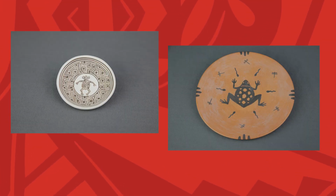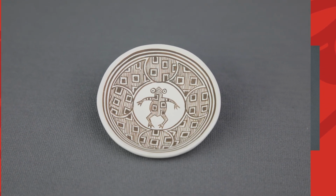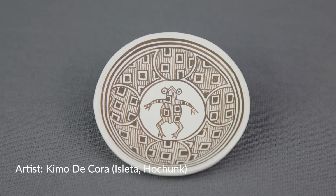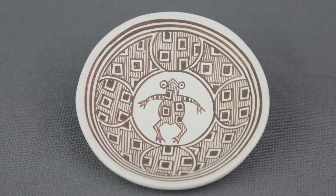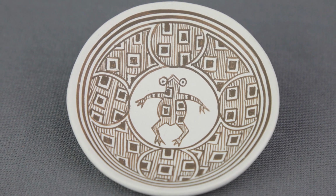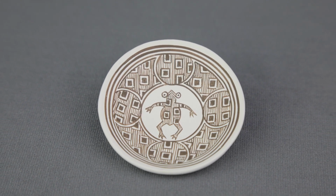Moving on to the next works in clay, I chose two small plates upon which are painted a single frog figure. Only 2.5 inches in diameter, this black on white plate was formed and painted by Isleta Pueblo potter Kimo Decora. Decora is also part Ho-Chunk, though his work is focused on the ancestral Puebloan designs depicted on pottery vessels from the classic Mimbres period. The Mimbres culture are known for their highly sophisticated black on white bowls with precise lines and many figures painted on the interior, similar to what Decora captured on his miniature plate with a Mimbres style frog.